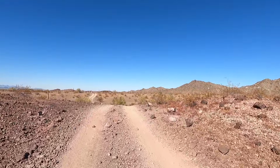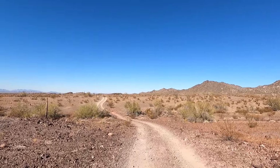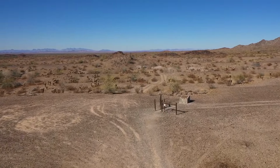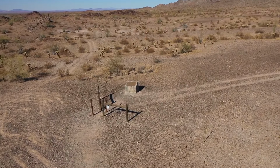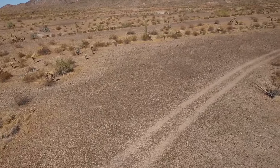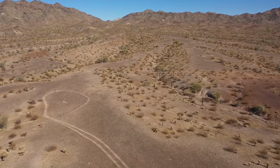There they are, off to the right. These Bouse Intaglios, they are really something to see. They are completely fenced and protected, thank goodness. But once again, in World War II, this is all tank training. It was just a massive area. There's a little memorial they put up for them. And you can walk back in here. Been out here a few times.